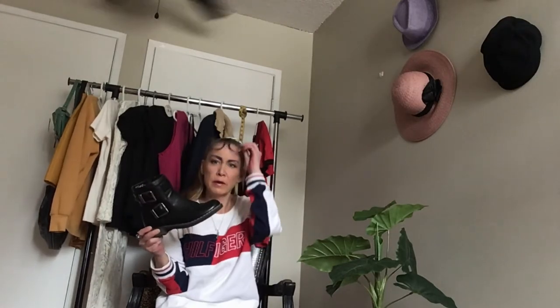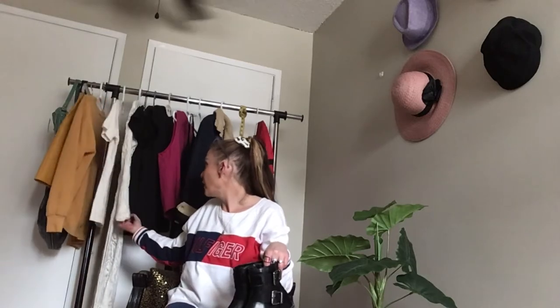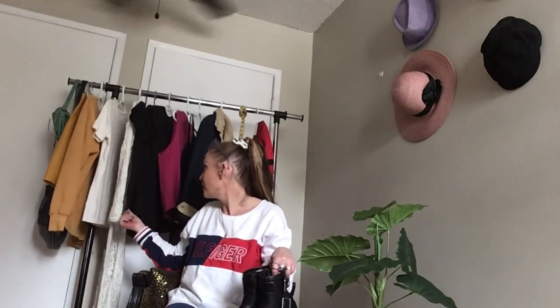I'm not sure why these were so expensive, but they're really comfortable and I really need something a little less feminine, because a lot of my shoes and boots are quite feminine. What I want to do for fall is style more feminine outfits with super chunky goth, 90s rave inspired accessories and stuff. So I also thought these will go really well with that skirt and with the top.